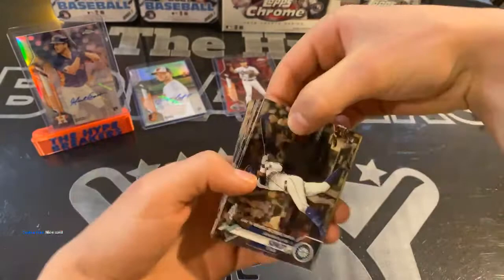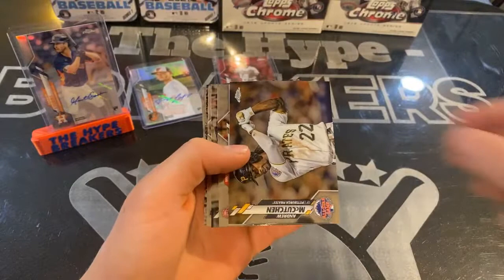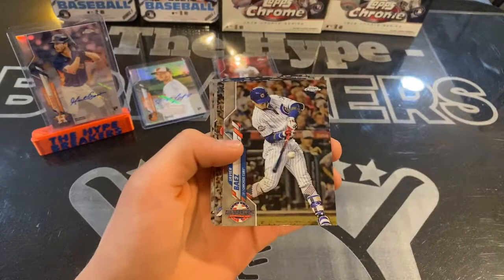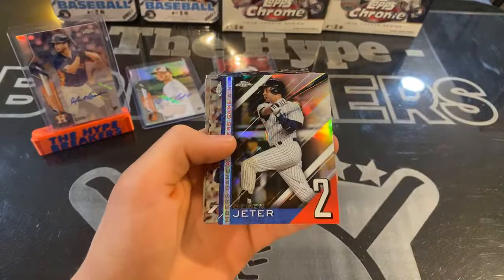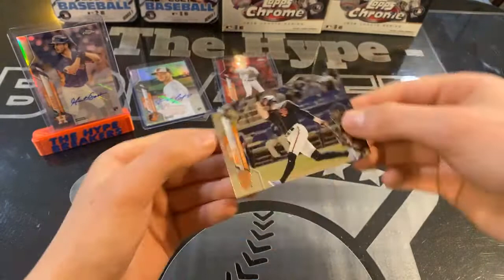Kyle Lewis, rookie debut for the Mariners. Nico Hoerner, Decades Next. Followed by a Luis Robert rookie debut for the Chicago White Sox. Andrew McCutchen for the Pirates. Trout All-Star Game, Joey Votto. Javier Baez for the Cubs. Ryan Howard, Judge for the Yankees. Numbers game, Derek Jeter for the New York Yankees, Cal Ripken Jr., Zach Green, Aristides Aquino for the Reds, Nick Turley, Dario Agrazal, and Hunter Pence for San Francisco.